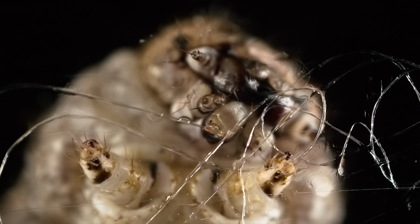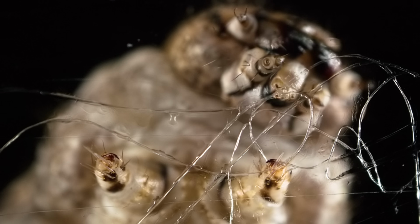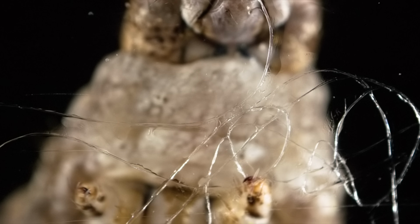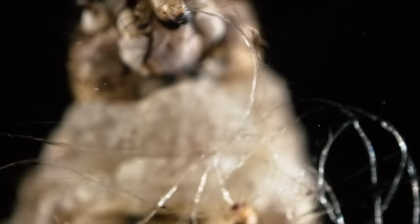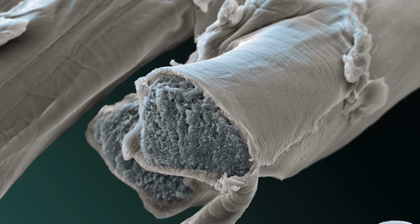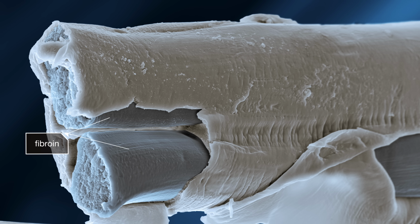As soon as the solution touches the air, it becomes a pliable fiber. What we know as silk is a long, unbroken strand constructed primarily from 2 proteins. The inside is fibroin. It's the structural center. The outside is sericin, the glue binding it all together.